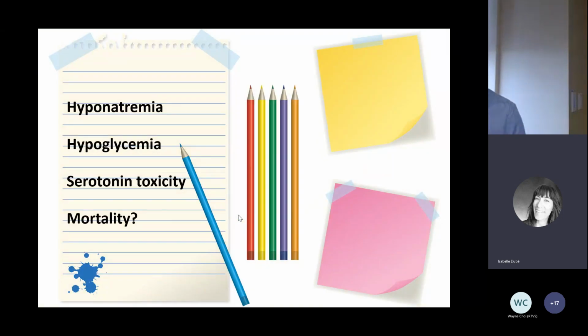But there's some other things too. It's kind of like fluoroquinolones, where there's like the one thing, but then there's all these other things. And it causes hyponatremia that leads to hospitalizations. It causes hypoglycemia that also leads to hospitalizations. It can cause serotonin toxicity, though rare. And there's actually a paper that came out in JAMA like 1 or 2 years ago now that actually linked it to mortality in older adults. So we'll have to see if there's anything to that.